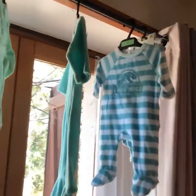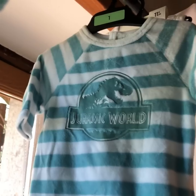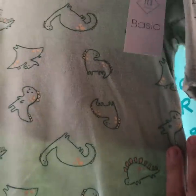I wanted to show you, we did a little bit of baby Oskar shopping. This has been chosen by Rupert, Jurassic World. Obviously, you are magic. I mean, can you believe when we found this one? And then little dinosaurs. And we've got his little nappies over here. So yes, it's all getting very exciting, but I'm just gonna take you around. We're just gonna see if we can find Nick.